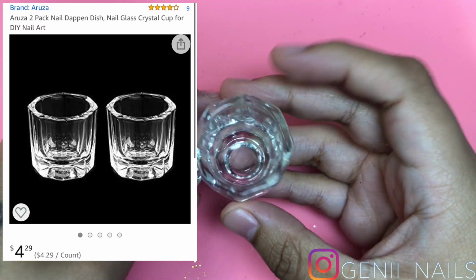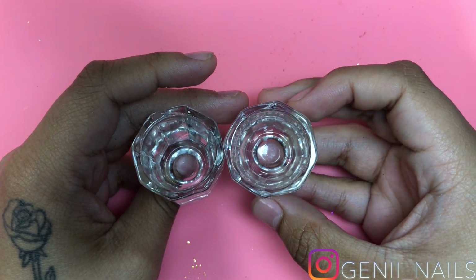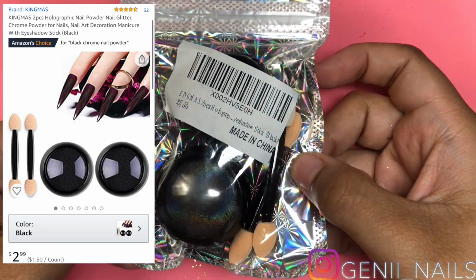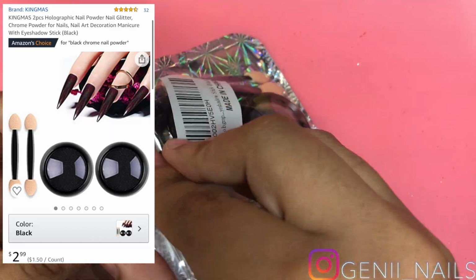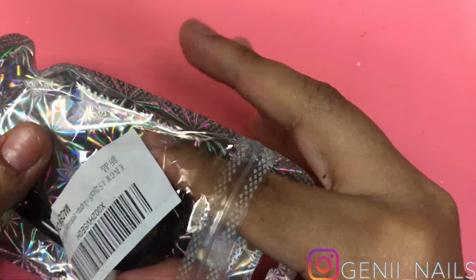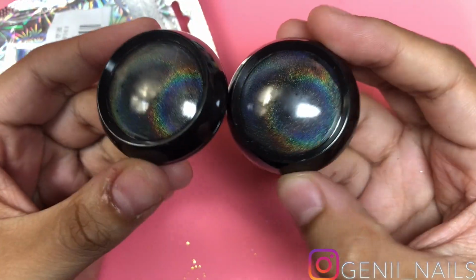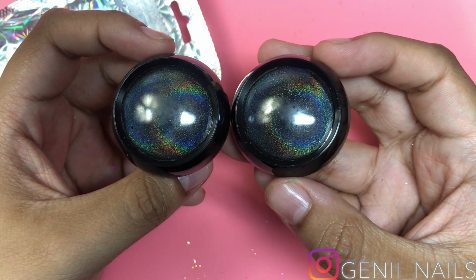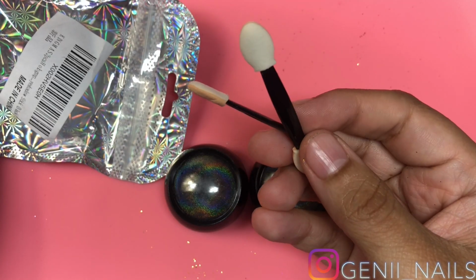Here I have two cute little dappen dishes, and they were only $4.29 for two of them. I thought it was a good find. And now here I got my first pair of chrome powder. It just brings two black chrome powders, and you can put this over regular polish or gel polish. So here's what they look like. I'm very excited to try this out. Also comes with two applicators.